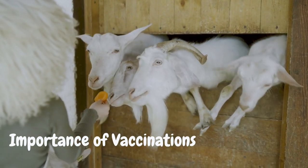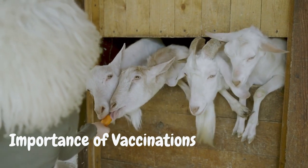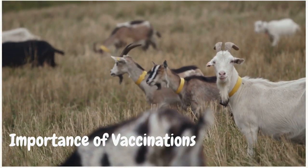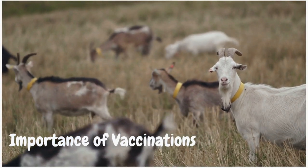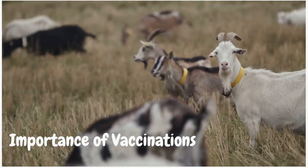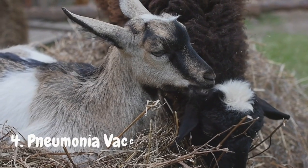By understanding the causes, recognizing the symptoms, and taking proactive measures, such as vaccination, you can ensure the health and well-being of your herd. Remember to consult with a veterinarian to determine the appropriate vaccination schedule and dosage for your goats. They can provide guidance tailored to your specific herd's needs and help you maintain a proactive approach to goat health care. 4. Pneumonia vaccine.